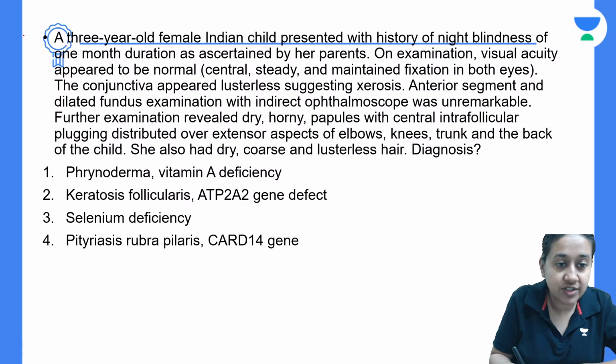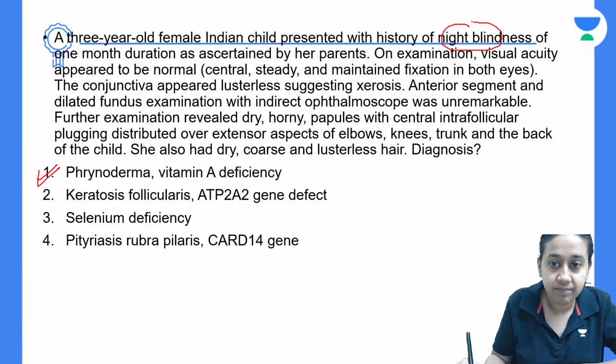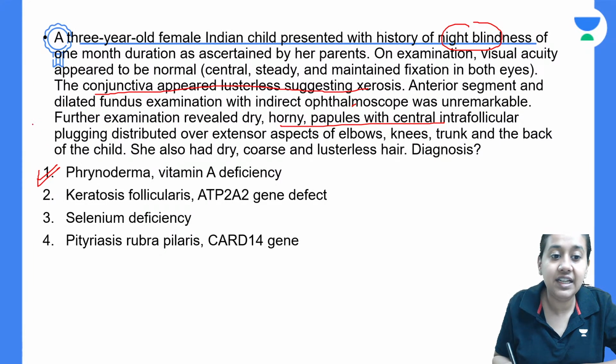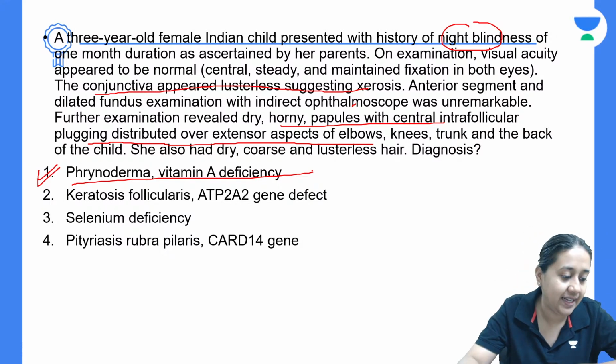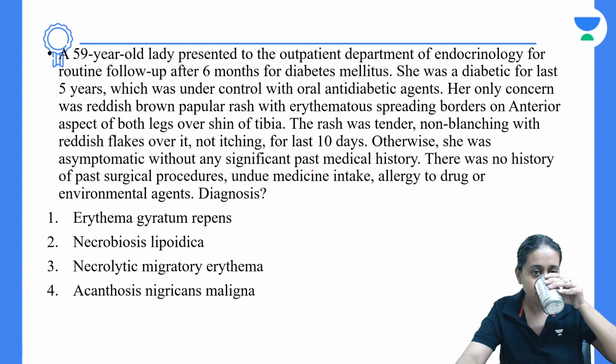The correct answer of this question is option number 1. Now why do I say that? Because first of all, there are features of night blindness, and second, we can see that there is some dryness on the conjunctiva. When we examine the patient, we can see horny papules with central intrafollicular plugging, features like phrynoderma, and all this gives you an idea that we are dealing with a patient with phrynoderma and vitamin A deficiency. Next question.